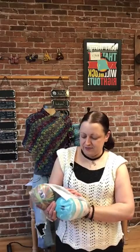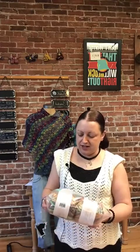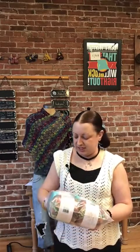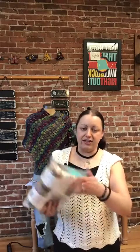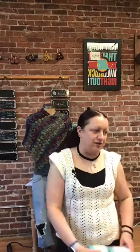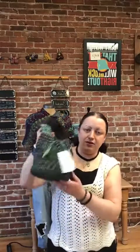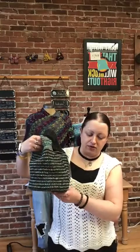This is the Universal Yarn Japanese knot bag, and currently we only have it in the colors of aqua and multi. It is $44.99, and you get the printed pattern and then all the yarn you need to make the bag. Thank you so much. You're welcome. So this is a great example of utilizing that half double crochet stitch.